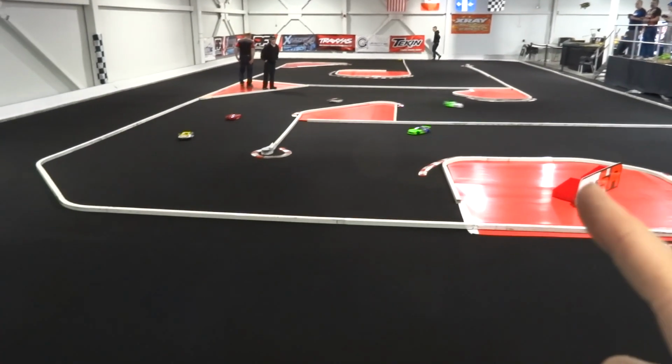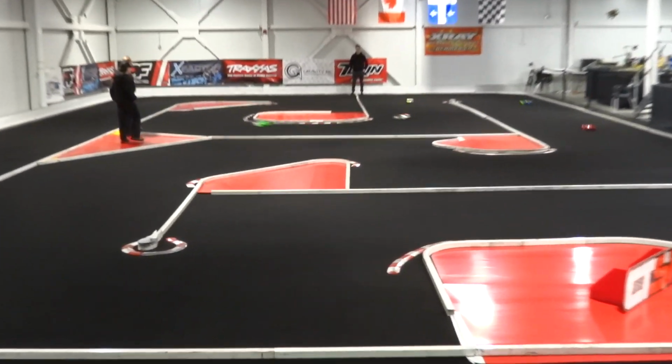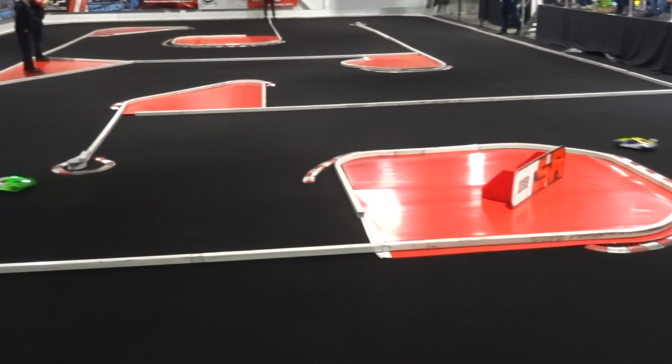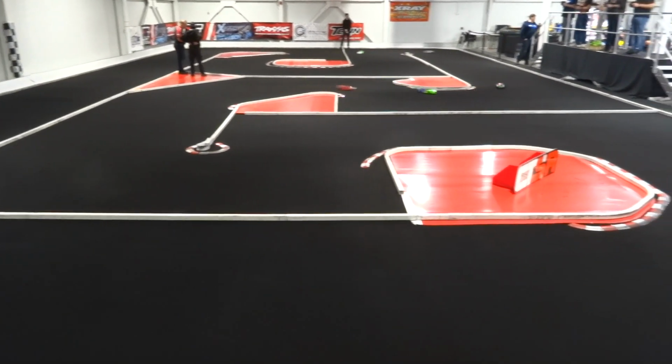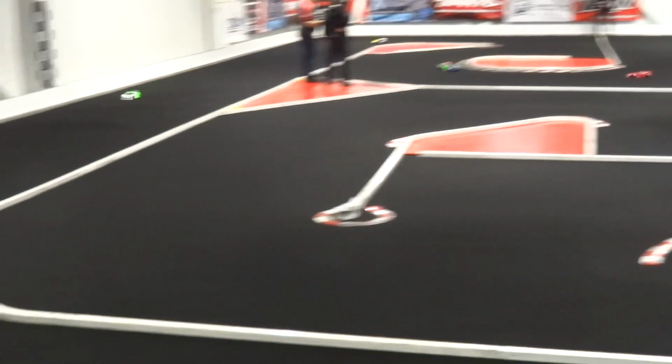There were a bunch of those 10 scale pan cars, World GT. That's what these are. We're in the third qualifier now, so this is practice laps. This is the World GT cars going around. They handle like pan cars, but they have big sedan bodies on them, so I guess they handle a little bit worse.